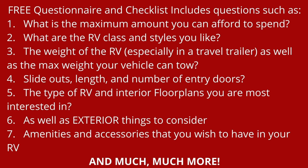Yes, it is. RV class and the styles that you like, the weight of the RV, especially in a travel trailer, as well as the maximum weight your vehicle can tow. Good point. Slide outs or expandable room inside, the length of camper, the number of entry doors that you'll need. Because some people do want more than one. There can be a safety factor there. There's doors on the sides of these travel trailers and fifth wheels. There's doors on the back of these trailers. So some people just kind of want their own thing. They do. The type of RV and interior floor plans that you're most interested in. Finally, the amenities and accessories that you wish to have inside the RV.